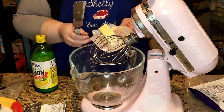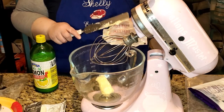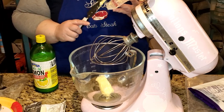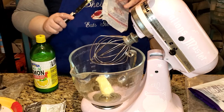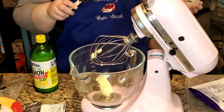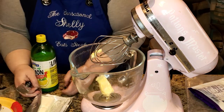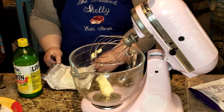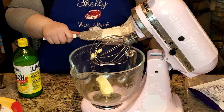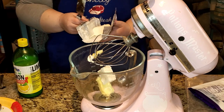So I have a half a stick of softened butter. I'm just going to put this whole thing in here. And I always scrape all of it off of the wrapper itself. Right? And then put it there. And then we need 4 ounces of cream cheese. Woo! Want it to go out on me here. So put that in there. And also the cream cheese should be softened as well.